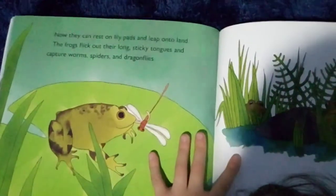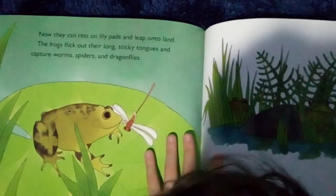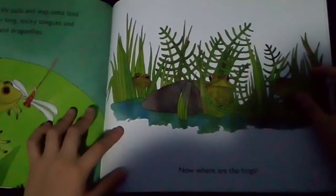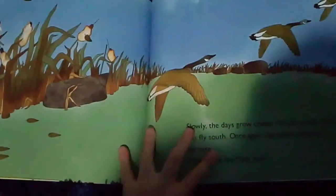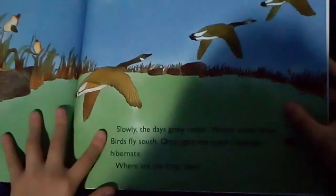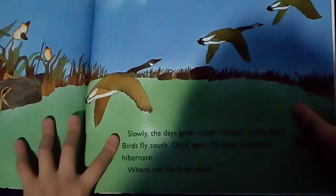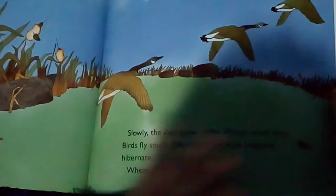The frogs flick out their long, sticky tongues and capture worms, spiders, and dragonflies. Now, where are the frogs? Slowly, the days grow colder. Winter winds blow. Birds fly south. Once again, the pond creatures hibernate. Where are the frogs now?